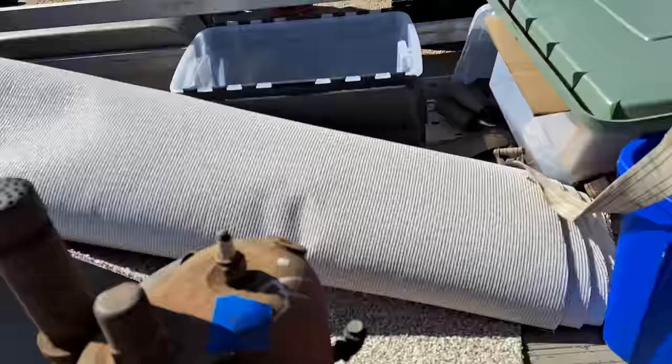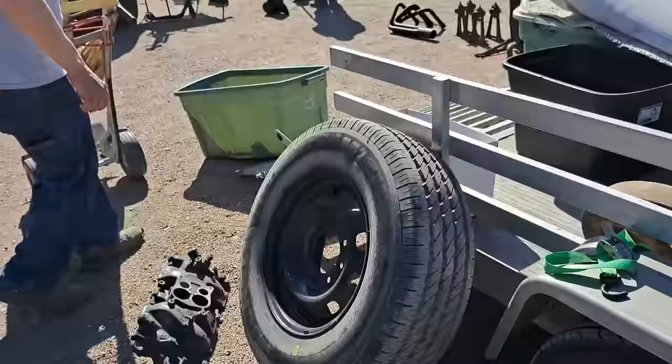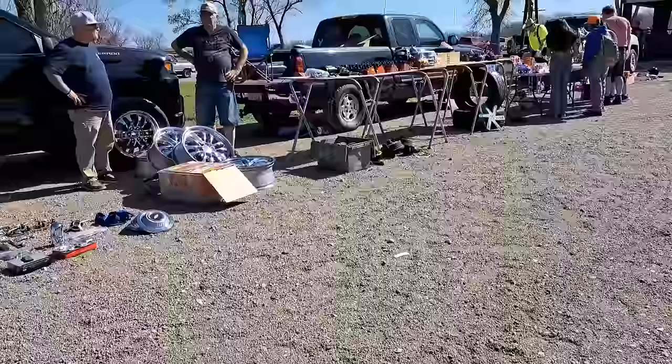Need a 9-inch cord? Everybody quit buying them. Pretty interesting. Okay. Stationary engine. That's an early one. Yeah. You're kidding me. You gotta get two tires from your gun. I forgot. I didn't see it earlier.